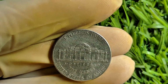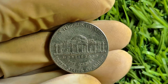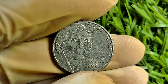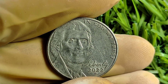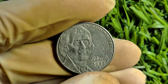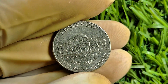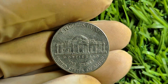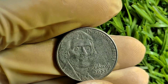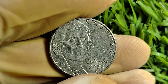Let me tell you a quick personal story. A few years back, I was at a yard sale with my grandmother. She had this giant jar of old coins, and while I was playing with the nickels, I thought, nothing special here. I tossed a few back in the jar and walked away. It wasn't until much later that I found out one of those coins could have been worth a pretty penny. Moral of the story: don't make the same mistake I did. Take a second look before you toss your coins in the junk pile. You never know when that $1 million nickel is staring you in the face.